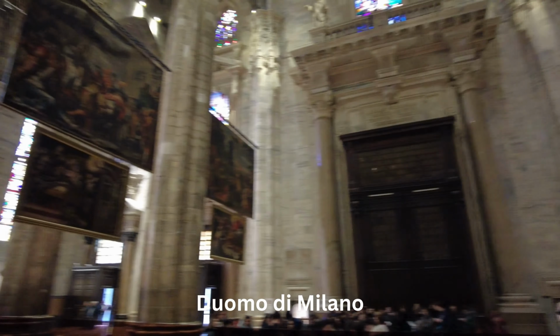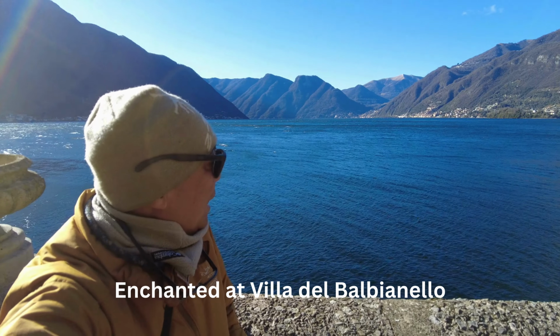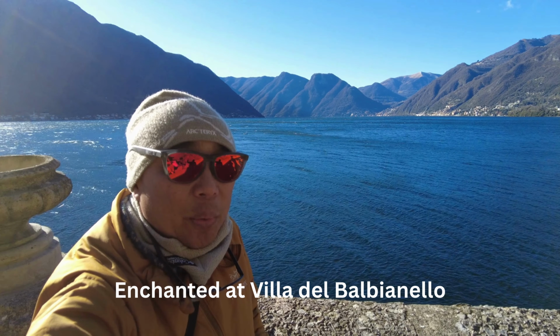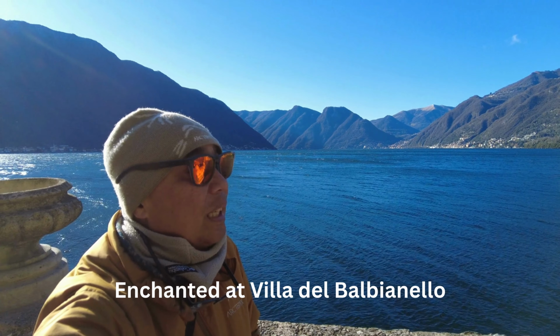Although the wind was blowing this morning, we went to Villa del Balbianello to get an enchanting view of Lake Como. Hi, this should remind you of one of the scenes in Star Wars Episode 2 Attack of the Clones. I think it was the wedding scene. And it was shot in this spot in Lake Como.